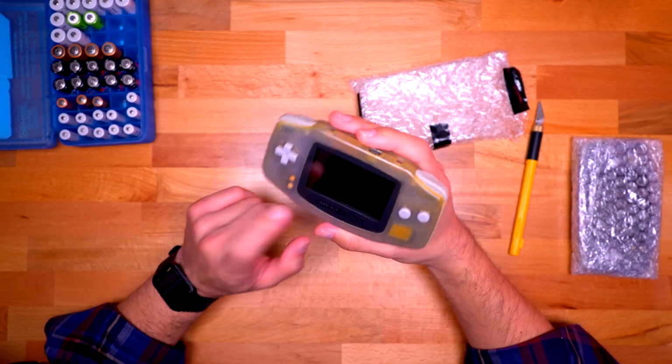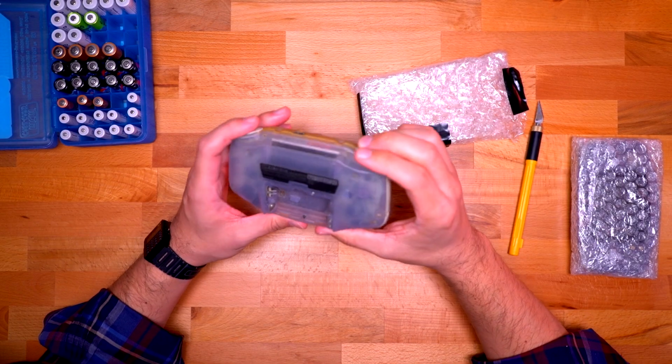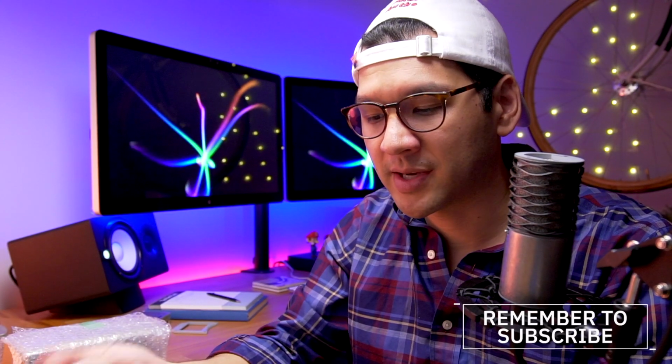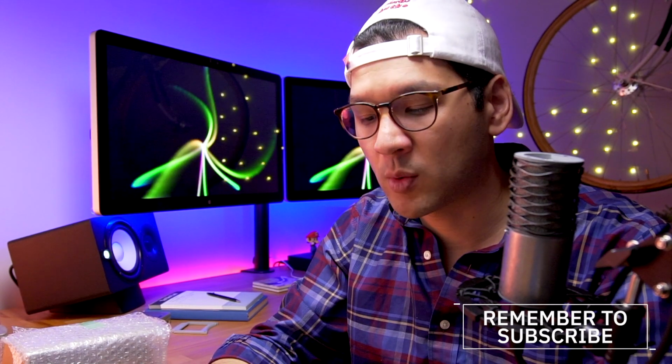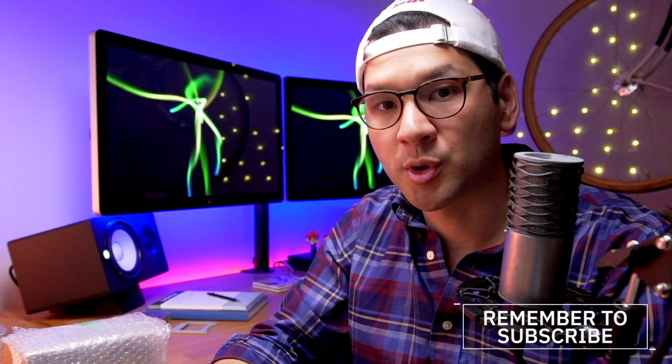And here we have a Game Boy Advance AGB 001. This one does not have the rear battery cover, so this will be a candidate for a shell swap at a minimum. The reason why I bought this lot was primarily because there are some more mods that I want to do. There are some good mods coming out, and I want to make sure I have some good donor consoles in order to do those mods. And buying in lots, you usually get a better deal as opposed to buying each one individually.